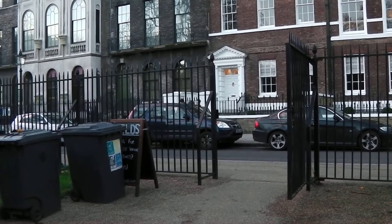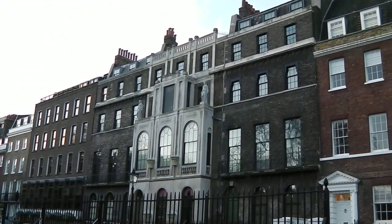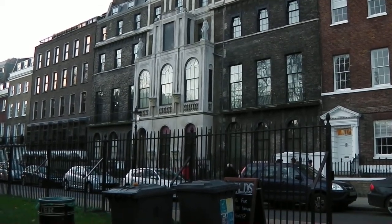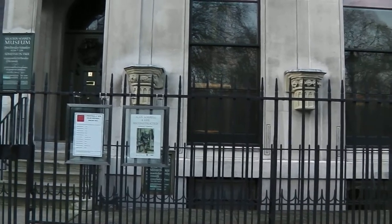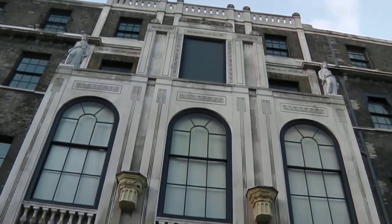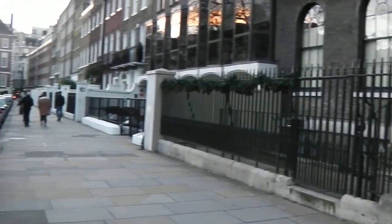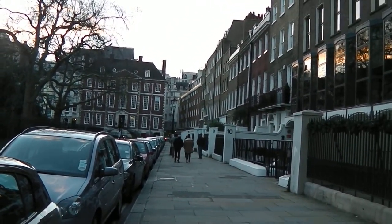Okay, we leave Lincoln's Inn by the gate there, and across the road, that white building, that is the John Soames Museum. It's free to go in, excellent value. Well worth a visit here, the John Soames Museum. Now from the John Soames Museum, we're going to head towards Covent Garden. So what we do now is just carry on straight in front, and we're coming up by the Kingsway.